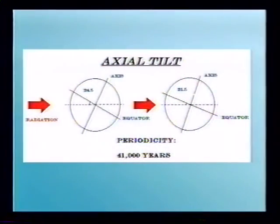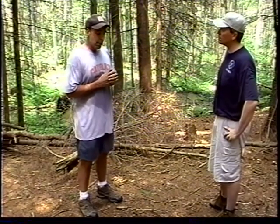In addition to that, axial tilt. We know that currently, the planet is on its axis at 23.5 degrees. Milankovitch outlined that this also is not constant, and it can vary from 21.5 degrees to 24.5 degrees. Obviously, with the poles facing the sun at a steeper angle, that would allow more UV radiation to hit our poles at that time, and glacial events aren't as likely. So that also takes thousands of years to go from one extreme, 21.5, to 24.5.